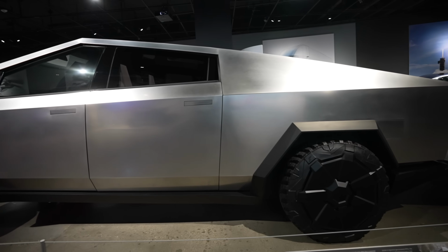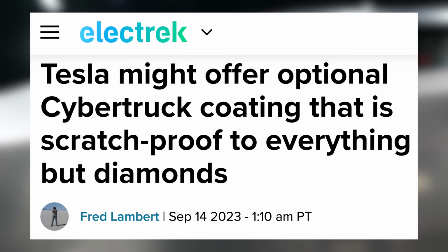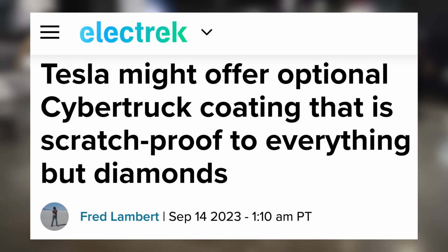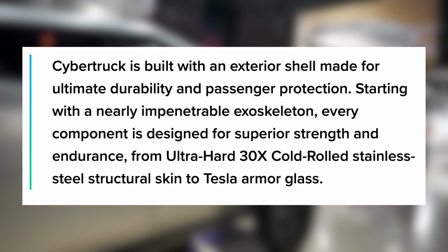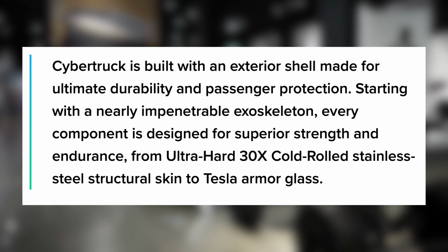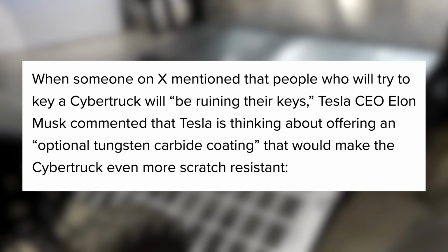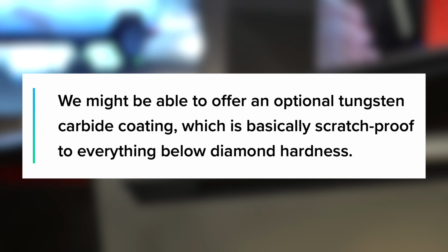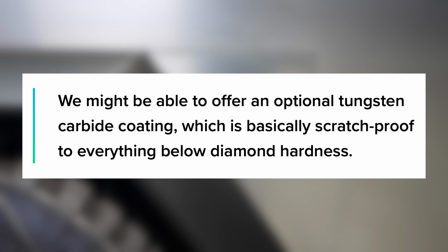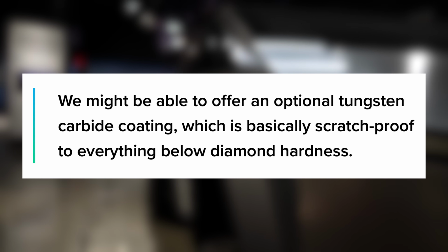There's also been a lot of talk of Tesla adding a new option for Cybertruck buyers, a coating that's scratch-proof to everything but diamonds. If you're worried that this truck's nearly impenetrable exoskeleton made of ultra-hard 300 series cold-rolled stainless steel might not be scratch-proof, then Elon appears to have the answer. When one Cybertruck fan made a comment about Tesla haters ruining their keys on the vehicle, Elon responded, "We might be able to offer an optional tungsten carbide coating, which is basically scratch-proof to everything below diamond hardness."